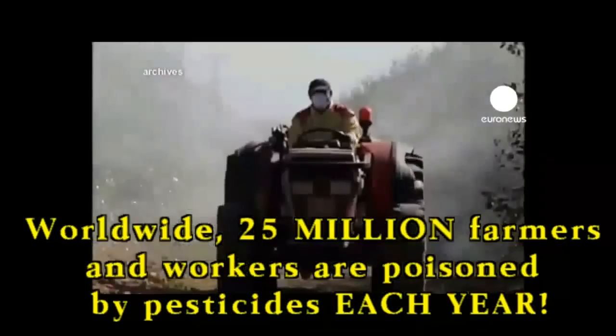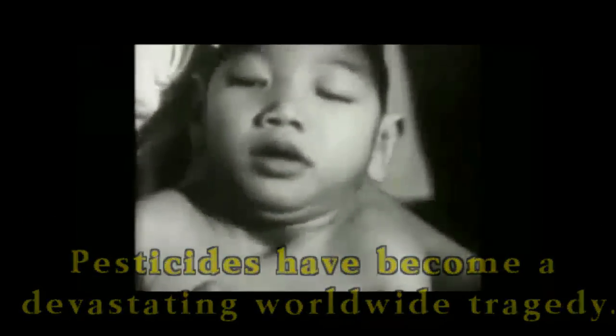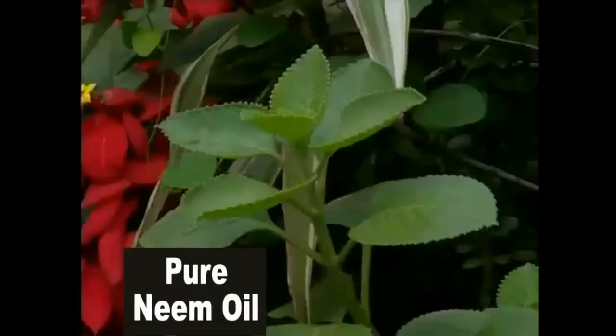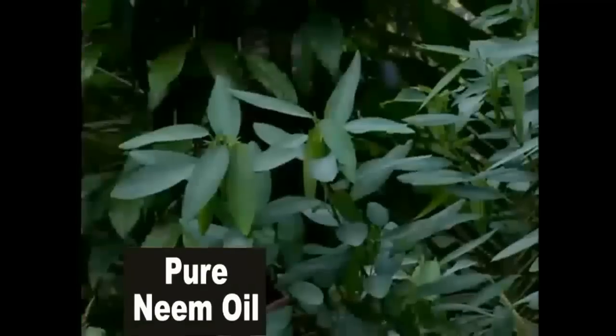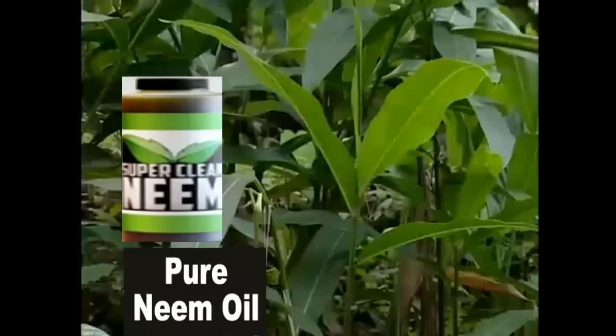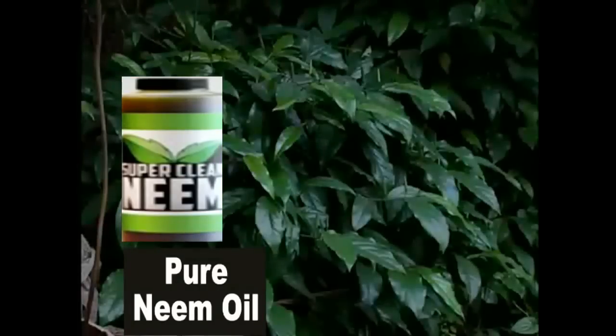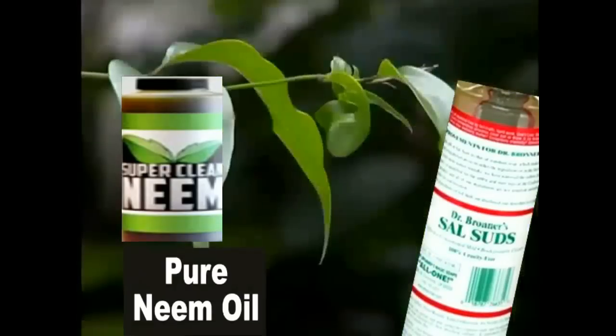And the good news is that while the false promise of chemical pesticides has become a worldwide tragedy, there are powerful and natural recipes that flat out work against bugs and disease. Today, I'm going to show you how you can easily win any bug battle using my clean, green, Dr. Bronner's Sal Suds soap and neem oil recipe.